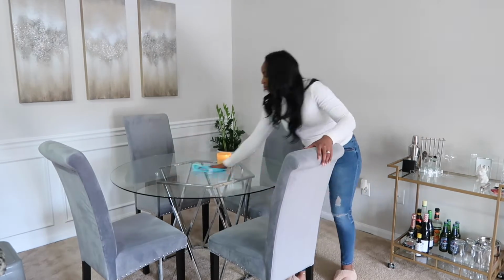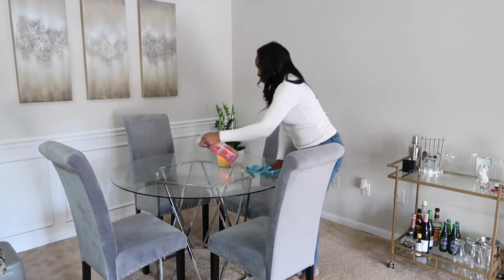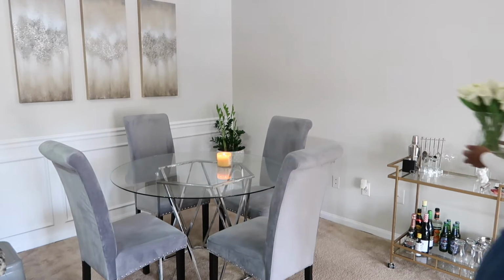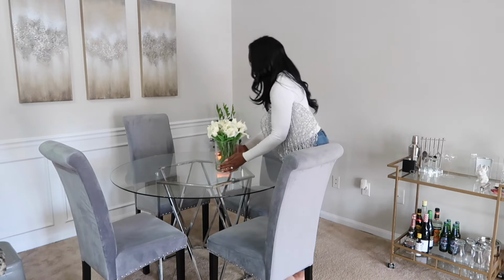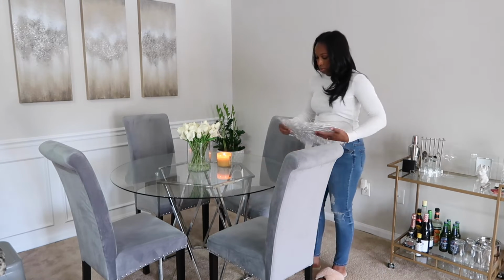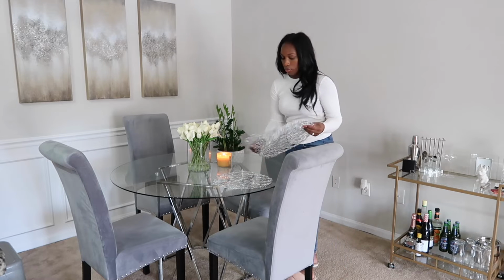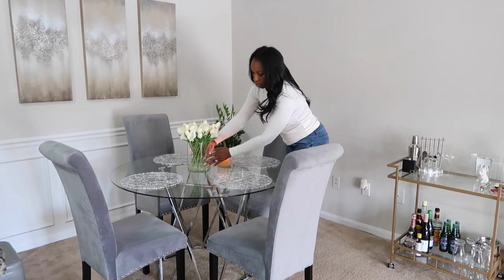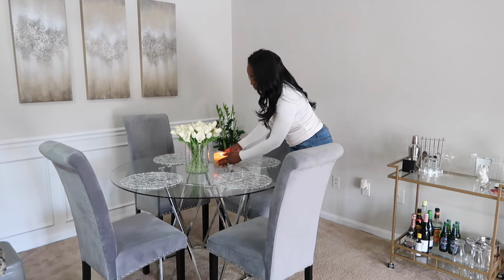This is another space that I was kind of tired of looking at. I had the same little centerpiece for so long and it just started to look boring. So I made something new. I actually did post it on here as a short, and it's also on my Instagram page if you wanted to check that out. And I laid out some new mats just to kind of give the table a different look, and I really love how it turned out.